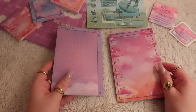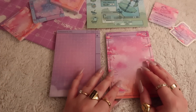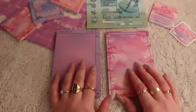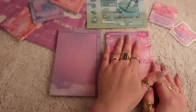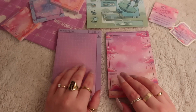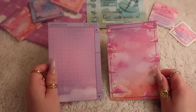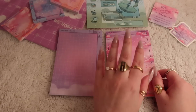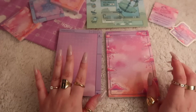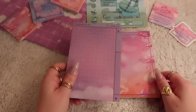These are adorable, and I like that they're small. I could tuck them in my day planner as well. I can stick them in my purse. I will definitely be taking some to work, and I'm just gonna be that girl with super adorable, precious stationery at my desk. Stunning. Absolutely stunning.